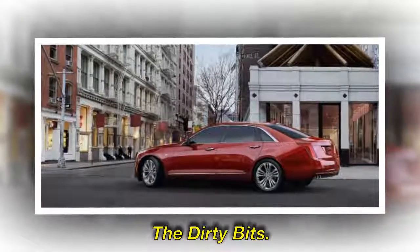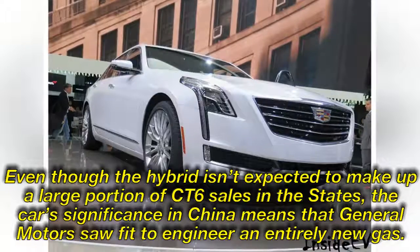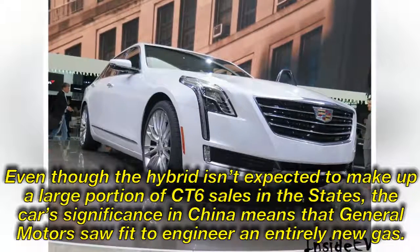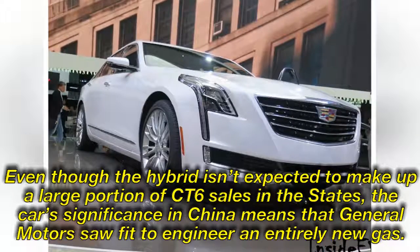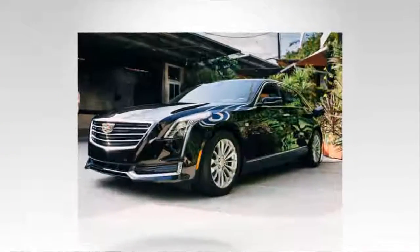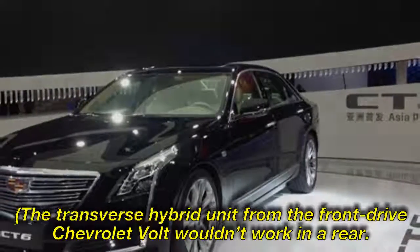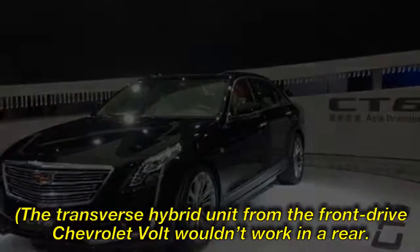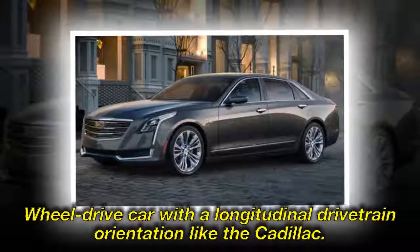The dirty bits: even though the hybrid isn't expected to make up a large portion of CT6 sales in the States, the car's significance in China means that General Motors saw fit to engineer an entirely new gas-electric powertrain. The transverse hybrid unit from the front-drive Chevrolet Volt wouldn't work in a rear-wheel-drive car with a longitudinal drivetrain orientation like the Cadillac.